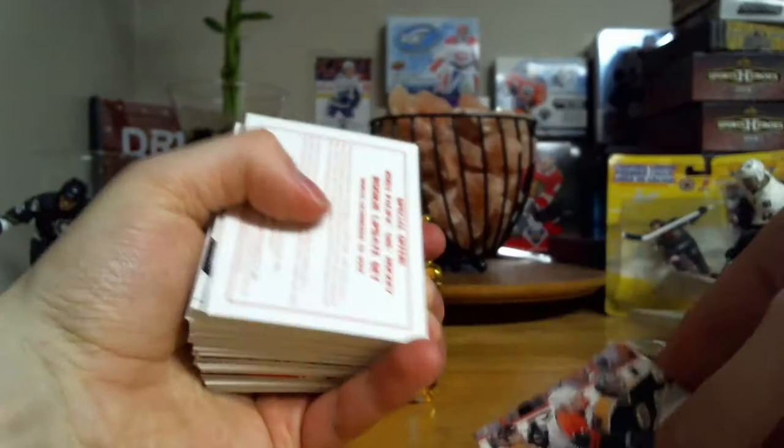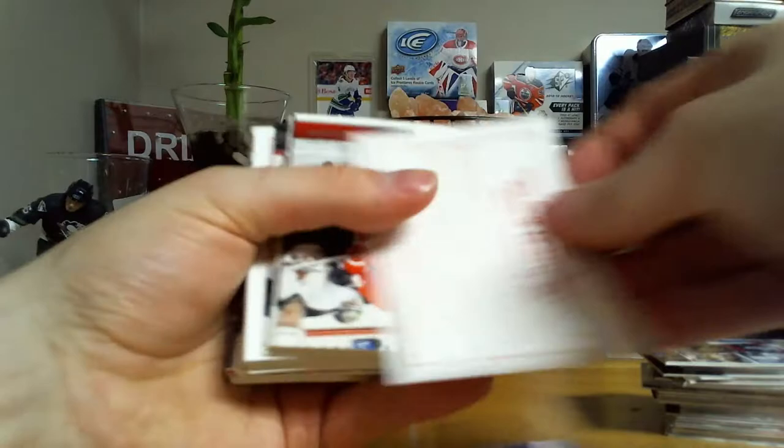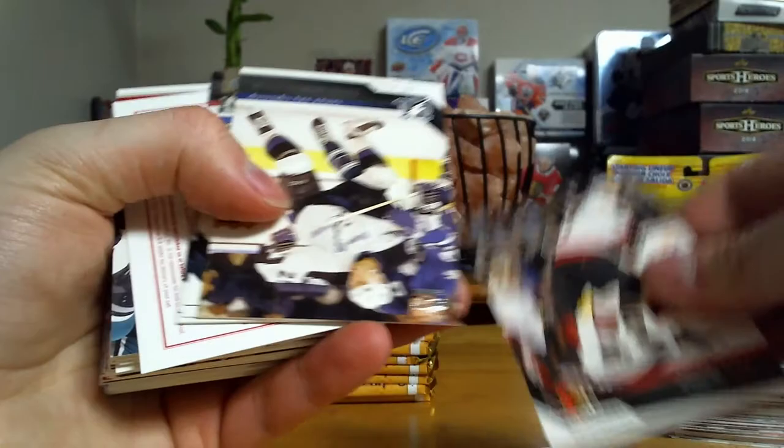Okay, let's just fly through these. Look for Sergei Gonchar red. Patrick Lalime. It's a really good picture. I like that. Robitaille, Salo, Belfour. Ooh, what's this? Kovalchuk. Main Attractions. That's a cool looking card. Zdeno Chara back when he was with Ottawa. Can't believe we kept a red in over him. Oh man, Hasek. Got injured in the Olympics.